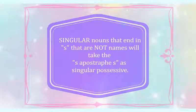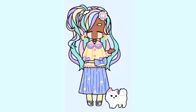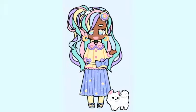So generally, and especially in Chicago style, singular nouns that end in S, like actress, that are not names like James, will take S apostrophe S as singular. Sorry, that was a lot. So here are example sentences to help absorb it all.